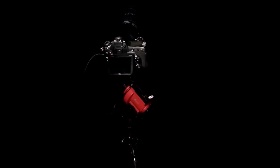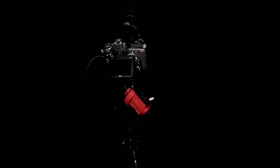So basically, if you're not familiar with star trackers, really, what you want to do is aim it so it's facing the North Star, which of course you can't see, this is a cell phone video. But once it's aimed at the North Star, it's going to rotate the camera around at the same speed as the stars and essentially allow you to shoot very long shutter speeds without any motion blur.